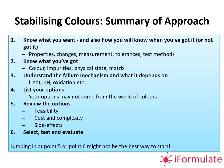And those options, remember, as we've given some examples from other industries, those options might not come directly from the world of colours or from the industry that you're in at the moment. So look around and look outside for your options. Then review those options against various criteria: feasibility, cost, complexity, side effects and so on. So think about systematically reviewing the options and then select, test and evaluate those options in order of priority.